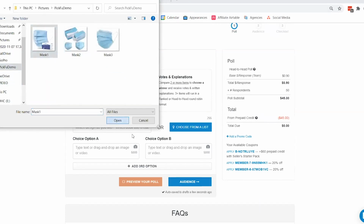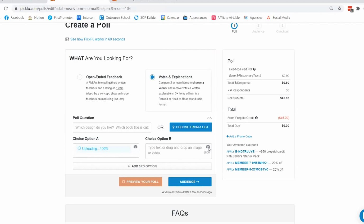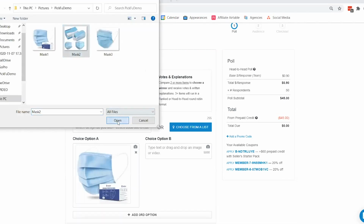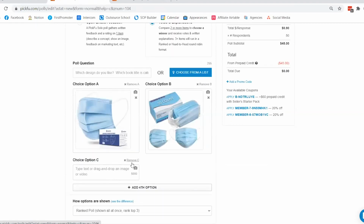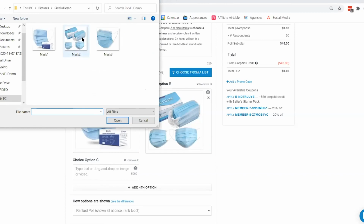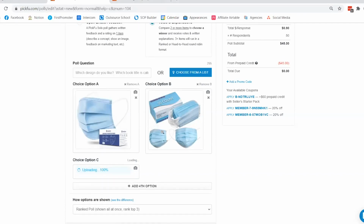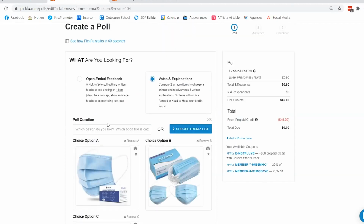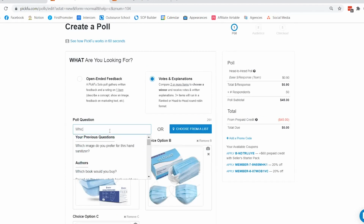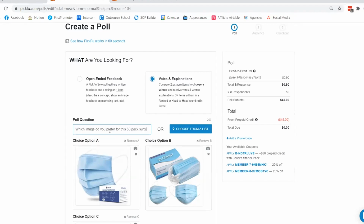Imagine here, I'm trying to sell a very hot product this year, which would be surgical masks. And I have a few different variations for a main image. One that just shows the mask itself, one that shows the mask with its product packaging, and then this other one that shows the boxes with the masks next to it. And this is a very common example, right? I'm just going to come here and say, which image do you prefer for this 50-pack surgical mask, right?